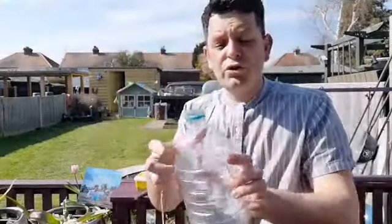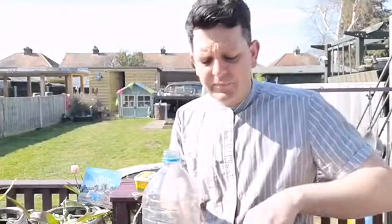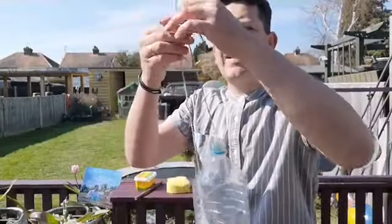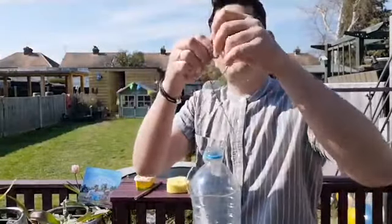So hopefully you've got a plastic bottle and you're recycling. Wicked. If you've not got string, again, ask around your neighbours, everyone. Someone along the neighbours is going to have some string, surely. And this is where you're going to hang your feeder.